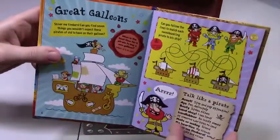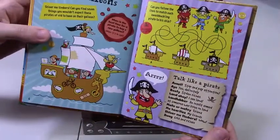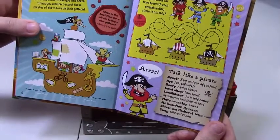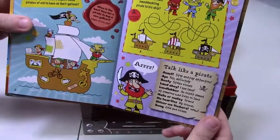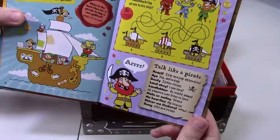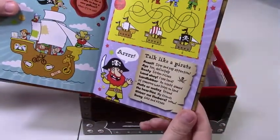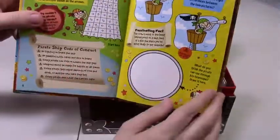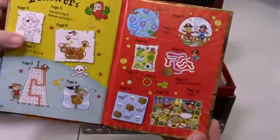Oh, there's so many cool ones. Talk like a pirate: avast, stop and pay attention. Aye, yes, definitely. Booty, stolen riches. Land ahoy, I see land. Landlubber, an insult aimed at someone who lives on land. Mate or matey, friend. Me hearties, my friends. Shiver me timbers, wow. Swag, golden riches. How cool is that? And there's just so much more in here to do. I love it.